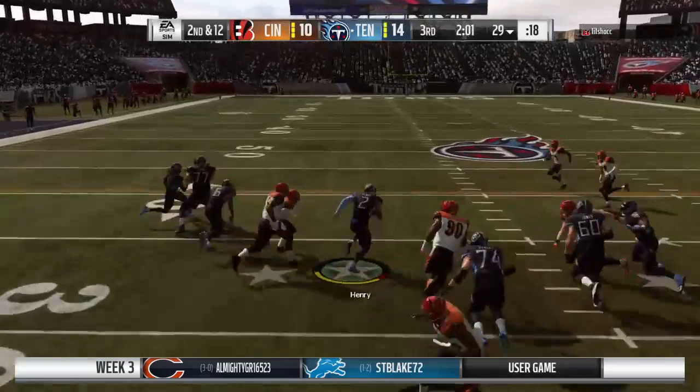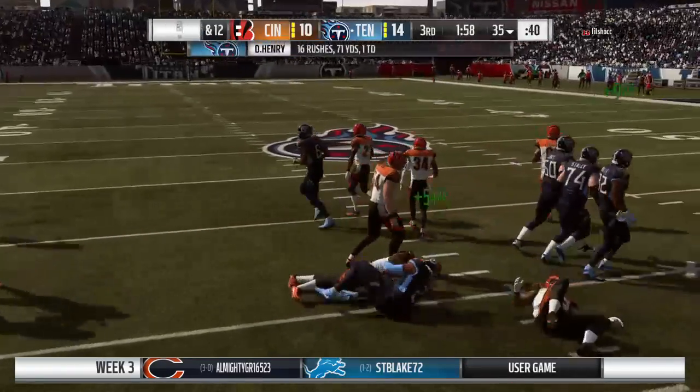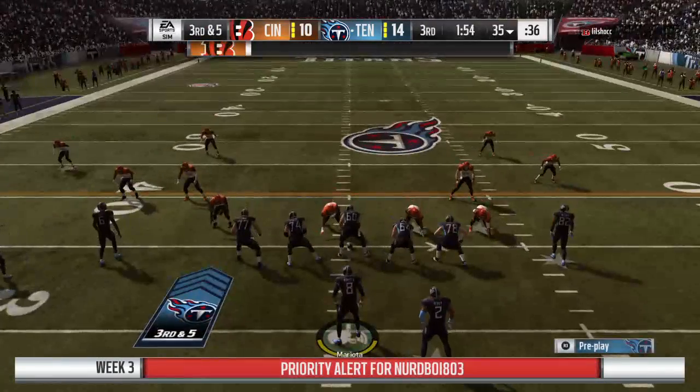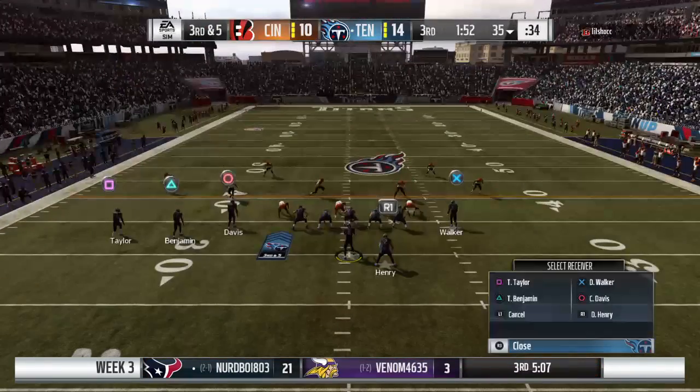Henry will get it. He's been busy today. And he'll be tackled at about the 35. He gets them a little over half of what they needed. Now they're looking at a 3rd and 5.